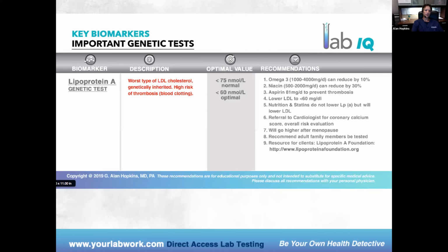What can be done? Well, we know omega-3s can lower it by 10%. Niacin, when it's the long-acting form, at high dose can lower it by 30%. Baby aspirin probably should be taken because it prevents blood clots. Remember, people are higher risk for blood clots with this. We need to bring down your bad cholesterol really low, and we need to understand that nutritions and statins do not lower lipoprotein A. So we have to be concerned about lipoprotein A being high.